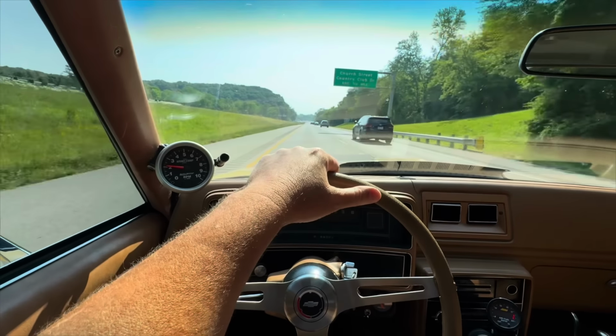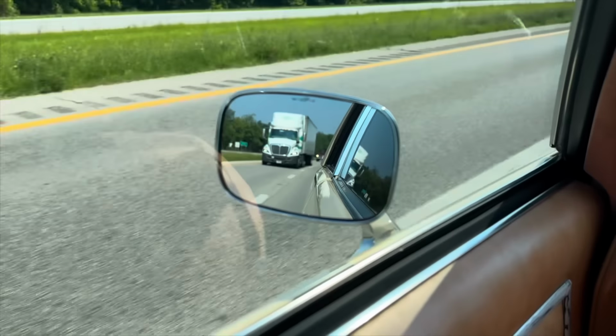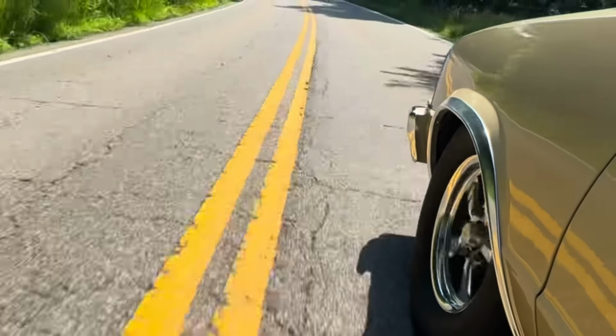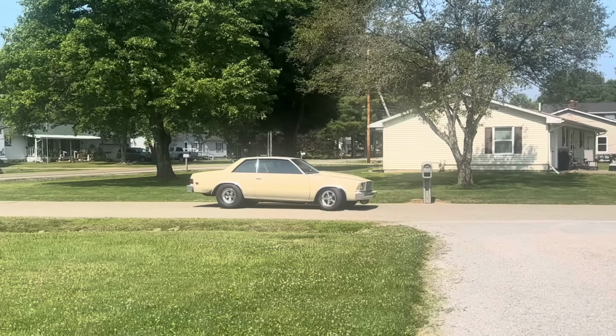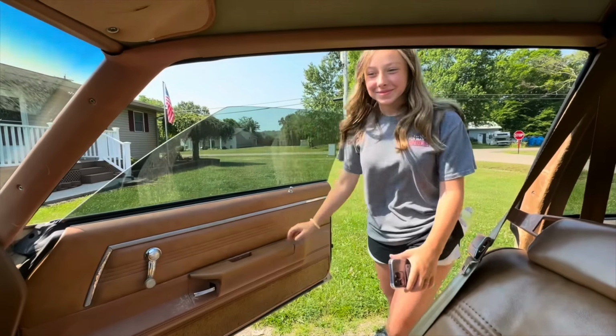So I'm making my way down to pick up Addie, who lives about 45 minutes away from us in a little town called Nashport. The heat and humidity today is god-awful. It's so hot and muggy that you can almost see the humidity in the air. But thankfully, the air conditioning in my old Malibu is blowing ice cold. You ready to go, kid?